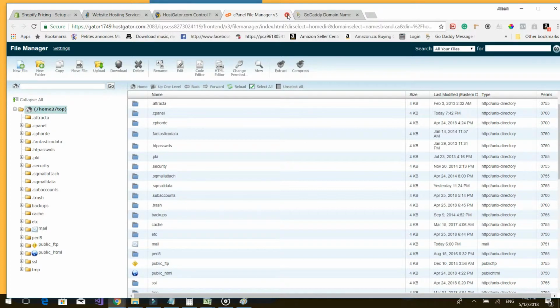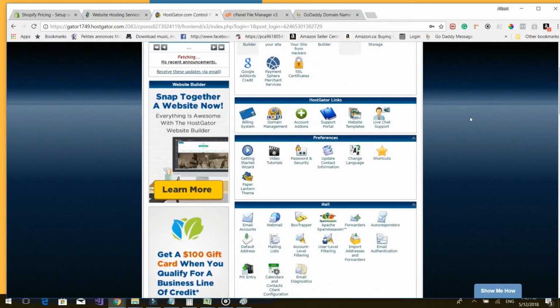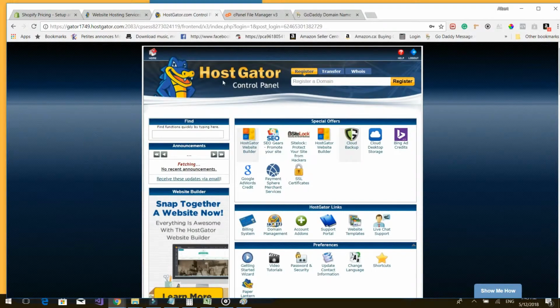You can store pictures, documents, music, videos, whatever you want in any of those folders, as long as it's not in the public folder, because the public folder is actually the internet. They're not gonna be viewable unless you want to see them on the internet. Well, then you can put them in public HTML. This is where your files and your folders go if you want to see them on the internet.